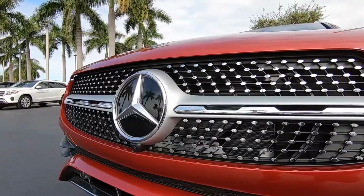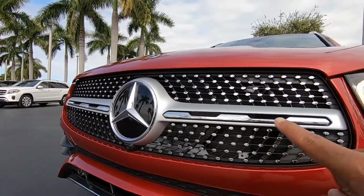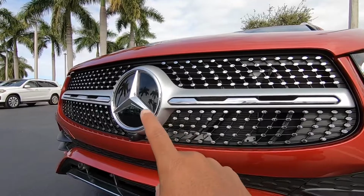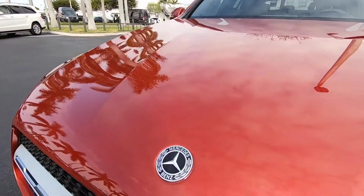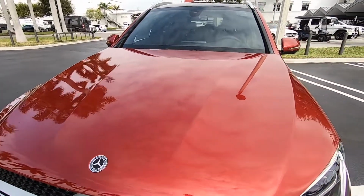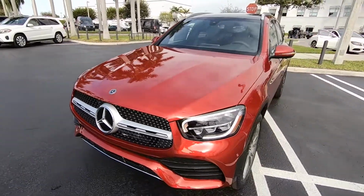I do like the three-pointed Mercedes emblem. I like this bar that cuts between the grille. It looks really nice. There is also a front-facing camera down there. There's your three-pointed Mercedes emblem here on the hood. There are these sharp bylines. You really can't see it here on the camera because of the red metallic paint.